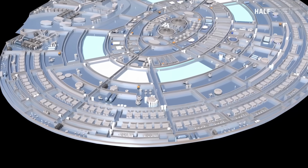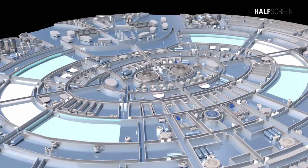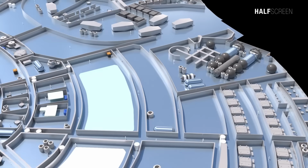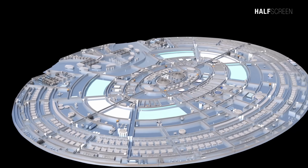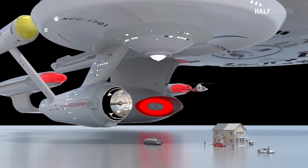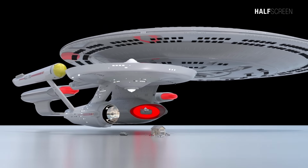I have previously created an animation based on the Enterprise-D, but it only showcased a portion of the decks. However, this updated animation will encompass all 16 decks of the saucer section, including some from the engineering hull. This comprehensive animation aims to provide a detailed exploration of each deck, allowing viewers to immerse themselves in the intricate layout and design of the starship.